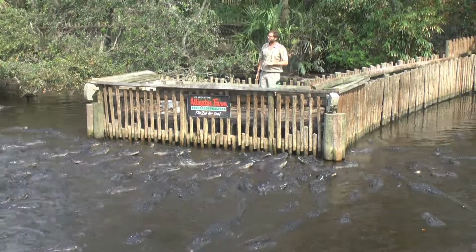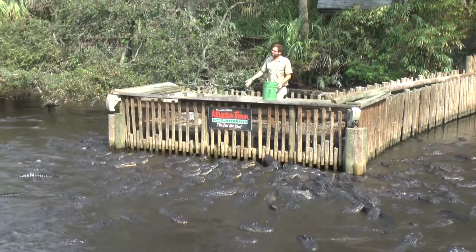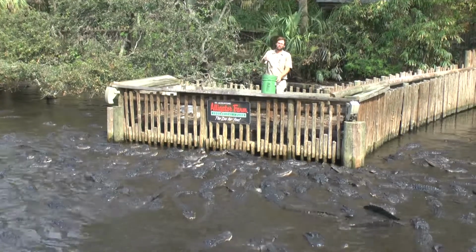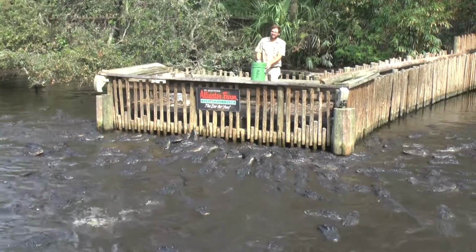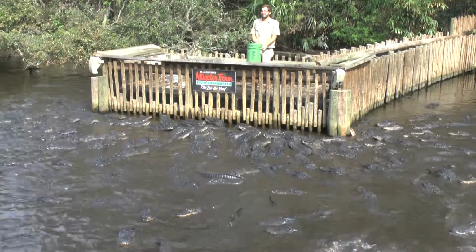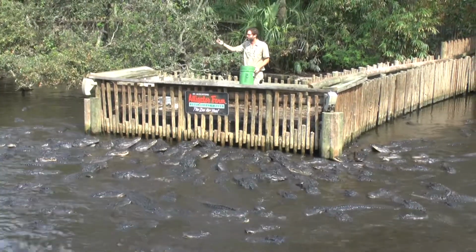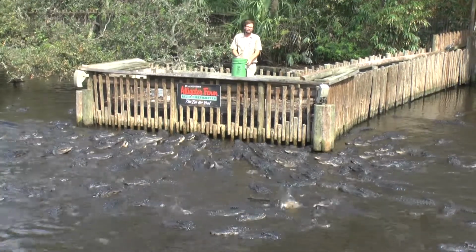Now this may not look like much, however, it's actually pretty cool. We can actually just toss these into the water. They're really useful for us because they actually float on the surface, so we're able to keep track of who is eating and who is not. As you guys can see, all of these alligators are actually pretty active when we throw these pellets in. There are over 200 American alligators as well as 2 American crocodiles in here, and all of these guys seem pretty avid in eating these pellets.